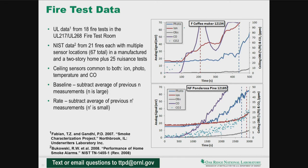We looked at some data that was recorded a few years ago at UL and the National Institute of Science and Technology. They intentionally set a number of fires in rooms and in homes, in manufactured homes, and recorded data using ordinary smoke alarms and sensors that picked up carbon monoxide, carbon dioxide, the obscurants, aerosol characteristics, and that sort of thing. And so what we're doing is taking that data, it's a rich treasure trove of data, and teaching our sensors what a real fire looks and smells like.